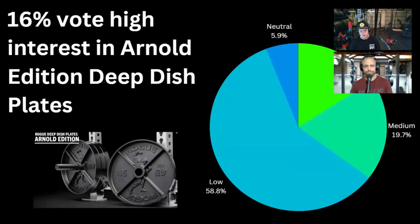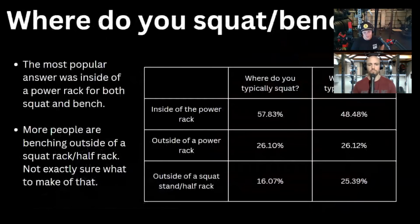Yeah, I like that thought. We kind of discussed that, but one special plate isn't great, but if you can just get a whole set, that might be pretty legit.